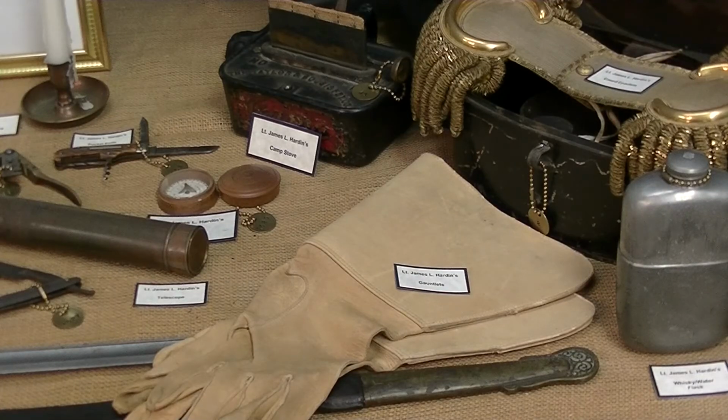All right, here's another little area of the display, and in the top end of your viewing area there, that is one of the officers' camp stoves. Everybody was fighting for that business, and different manufacturers were making different types of little camp stoves. That's a really unique, fantastic addition. It has a Maker's Mark embossed on the top of it. And then you see his little hand compass with the wooden cover for it.